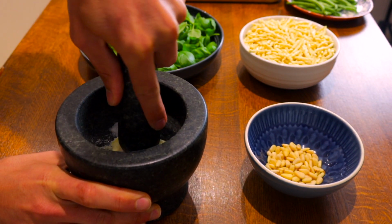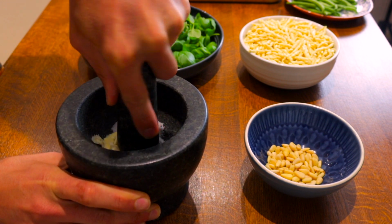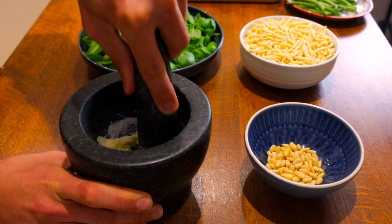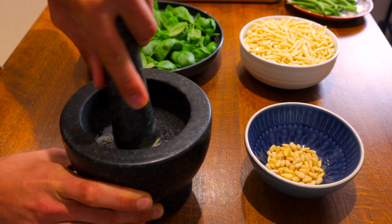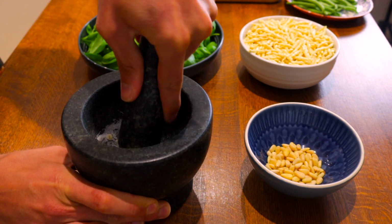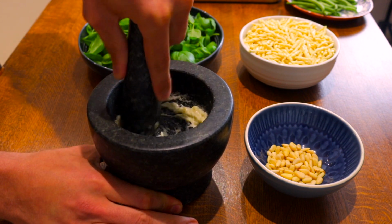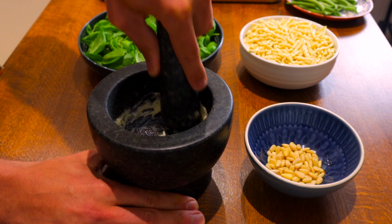We start with placing our garlic cloves in the mortar, and before we begin crushing, we add half a tablespoon of salt. The salt acts as an abrasive, which softens the garlic. Using the pestle, start to crush it, and you want the cloves to ooze out their natural oil, creating a smooth paste.